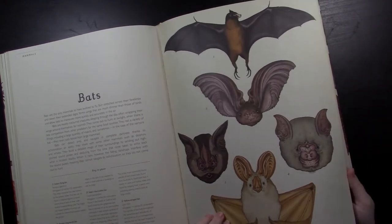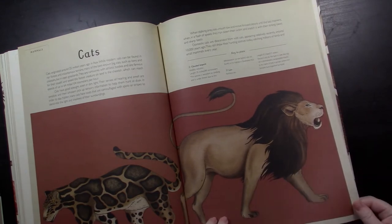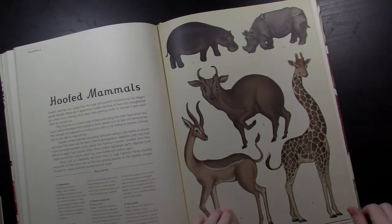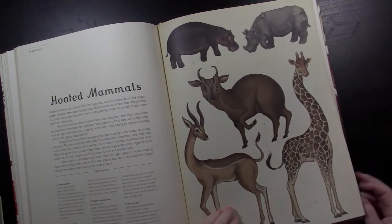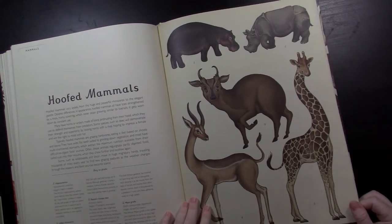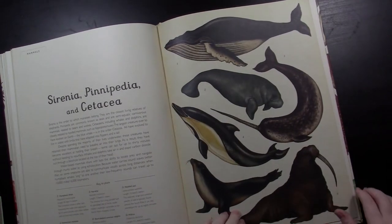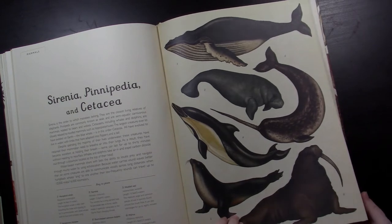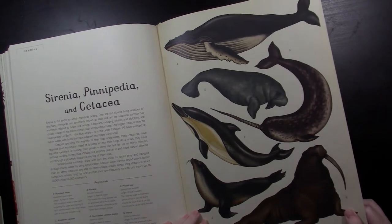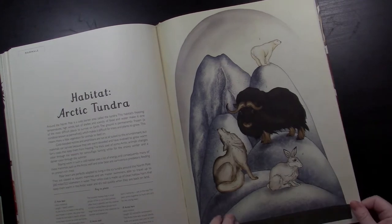Bats, lemurs, leopards, giraffes, and other things that live on the prairie in Africa somewhere. Narwhals and walruses and dolphins and manatees. Arctic tundra stuff.